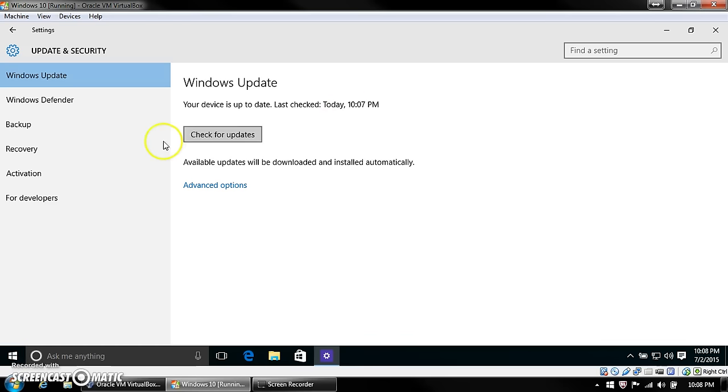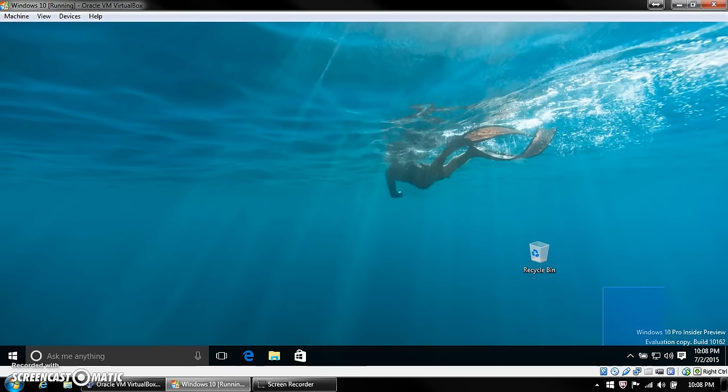Alright, it says it's up to date, so obviously it updated successfully. You can see Windows 10 build 10162. Now keep in mind, there's probably another new build in another few days. Who knows, maybe tomorrow there'll be another preview build. So I'd be checking for another update within a few days. So, that's how you update the Windows 10 build.